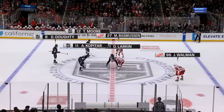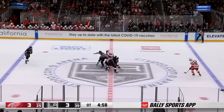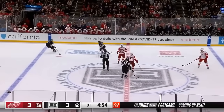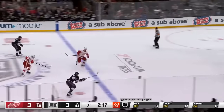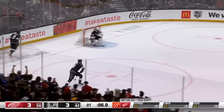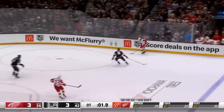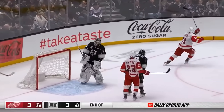Every time you read some stories about the Red Wings and their coaching staff, they just point him out doing all the things that they need to do, so he gets a chance here to start. Kings the other way. Feed ahead to Fiala to chase down. Fiala to the net, a shot. Save is made by Lyon. 6 seconds left. Long lead pass broken up. Sider down to the circle. Shot at the buzzer. Save made. We go to a shootout.